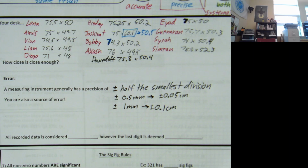I said 75.8, so I had a 0.8 difference in width and a 0.4 difference in depth, and almost 100 square centimeters difference in area. So when we start to actually do things with these values, errors can compound very, very quickly. As soon as we start doing math with these things, ramming them into calculators, doing some multiplication, all of a sudden these errors get really, really big.